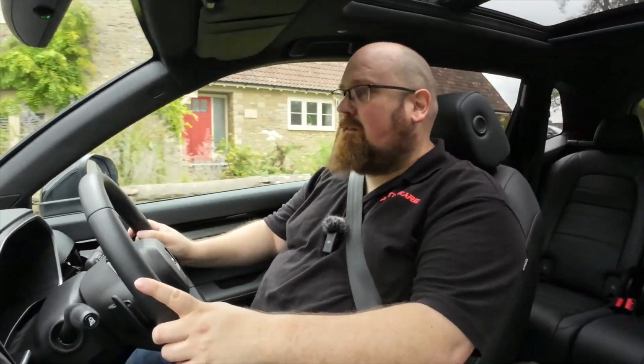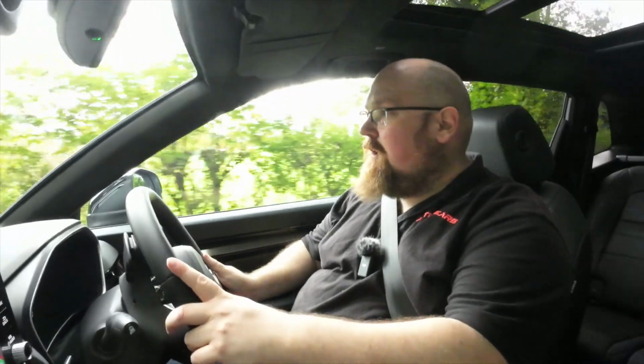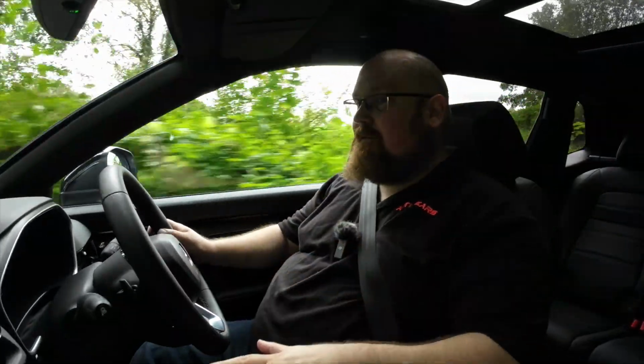So yeah, I know this is a little bit long for a first impression, but this is essentially my first impression driving the new CRV, and I haven't got the car for that long. So yeah, first impressions are very positive, but understand that this is definitely built to be a comfortable family car, not a sporty one.